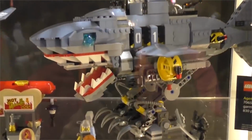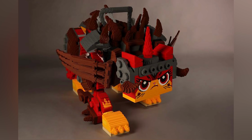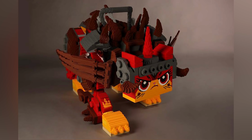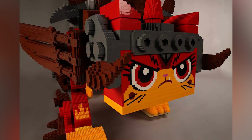Also, Comic-Con will feature the awesome build for the Ultrakitty that is part of the tradition of massive life-size Lego build characters to appear at the Lego booth on the Comic-Con floor, and this is by far the most impressive one to be made for the event. The model was shown on Lego Twitter, and this Lego Movie 2 Ultrakitty consists of almost 56,000 Lego elements. That is very impressive, and we cannot wait to see this one in person.